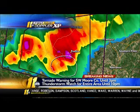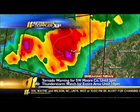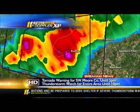See that last pass by the radar? Now you see that magenta color? That doesn't mean anything tornadic. That's more than likely extremely heavy rain. More than likely, on top of that, probably some hail now, maybe the little pea-sized hail as well.